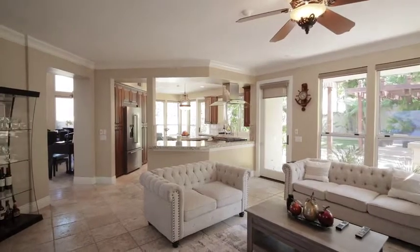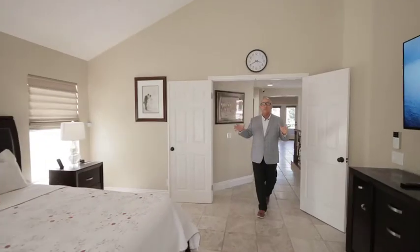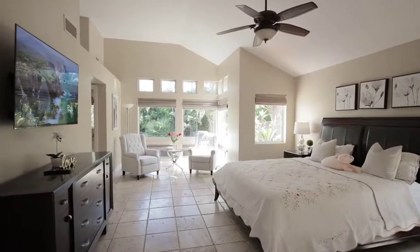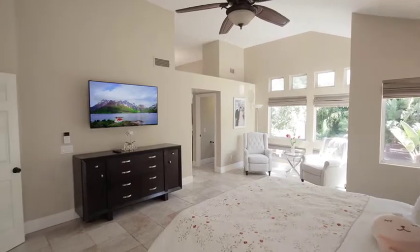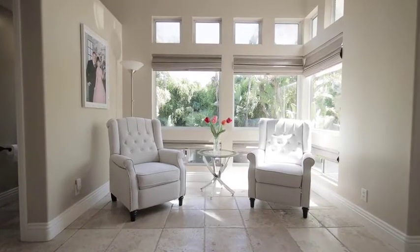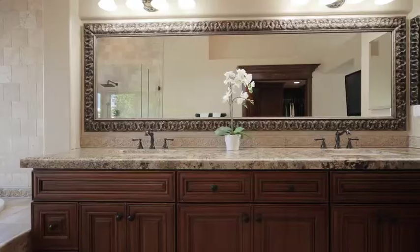Let's go look upstairs. So as we walk through the double doors into the primary suite, I tell you what, I get excited. I love this room. A large area, California king bed for sure, a retreat where you have 2 chairs, you can sit in the morning, and then we go into the remodeled primary bathroom, which you're just gonna love. Let's take a look at that.